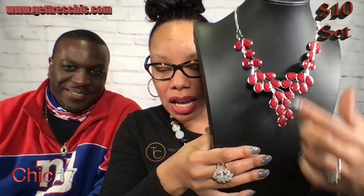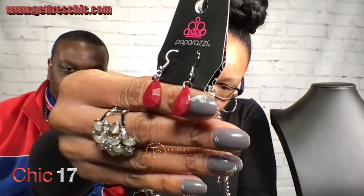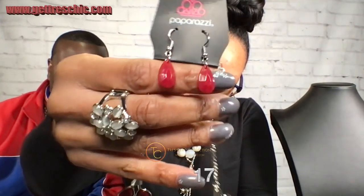It's a true statement necklace. I'm loving this red. The Y shape is absolutely gorgeous. All right. It does come with a pair of matching earrings. Okay. So these are the really, really nice teardrop shape with the multi-face to kind of give it a different sprinkle of light when the light hits it. Okay, so this is the necklace here, Eden DT, and I paired it up with this bracelet.